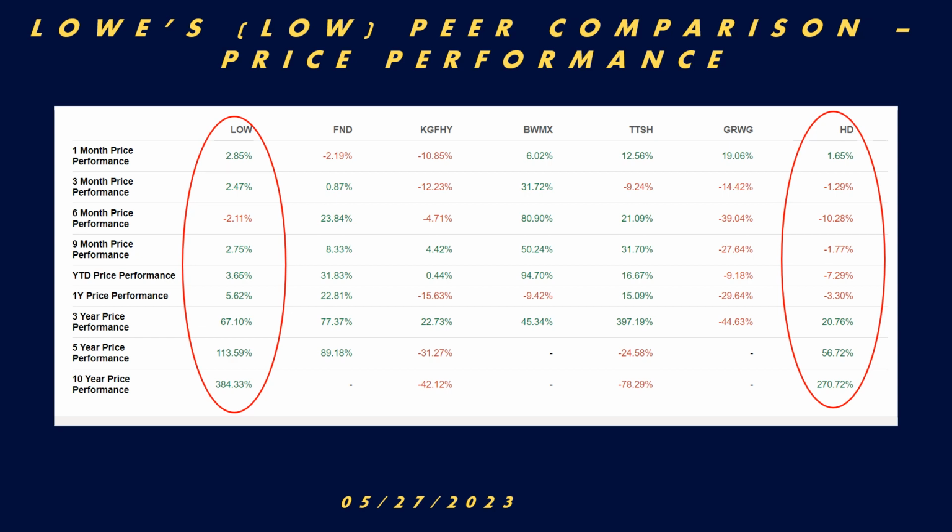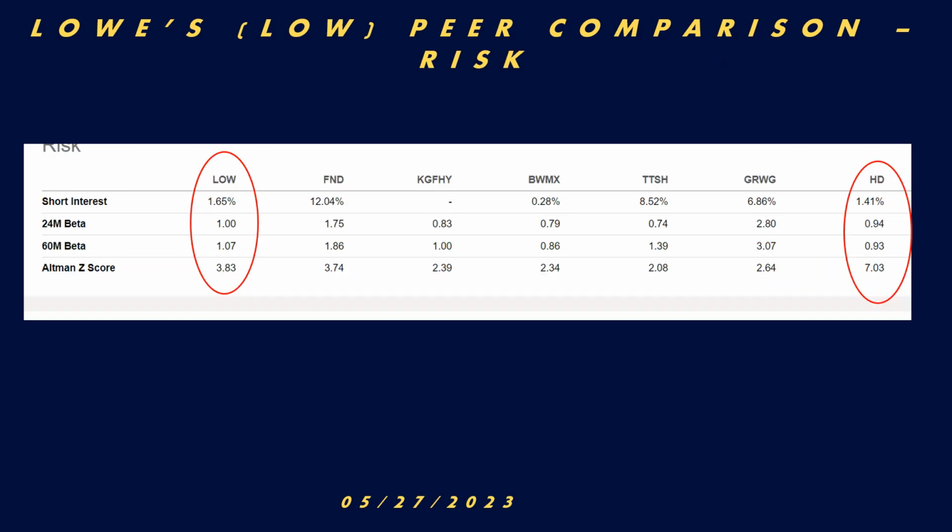Next slide. Okay, risk. Well, I'm looking specifically at the betas, and here, the 24-month and the 60-month. And the beta basically measures price volatility relative to the larger market. And specifically, we're talking about the S&P 500.